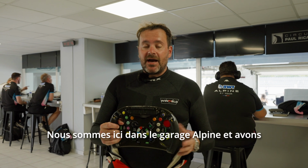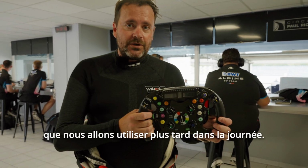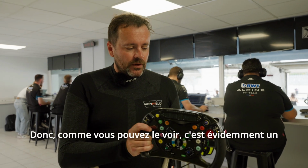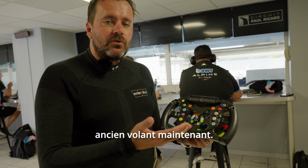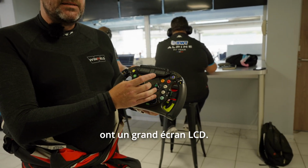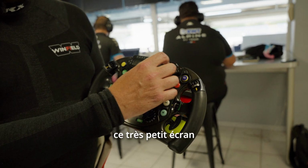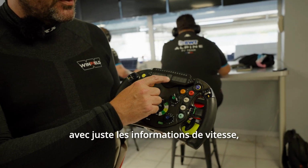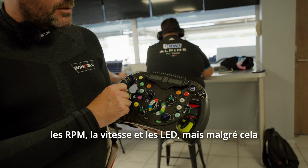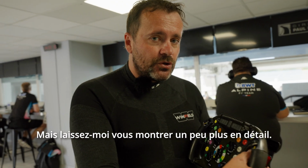So we are here in the Alpine garage and I've been kindly given the steering wheel I will drive later on today. So as you can see, obviously it's quite an old steering wheel now. The modern Formula One cars have a big LCD display. At the time in 2012, the driver only had this very small display with just the gear, the RPM, the speed and the LED, but still it's a very complex steering wheel. But let me show you a bit more in detail.